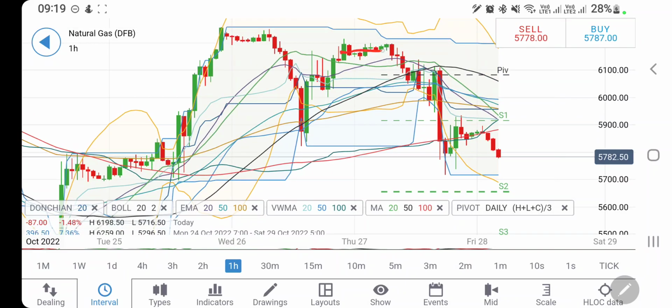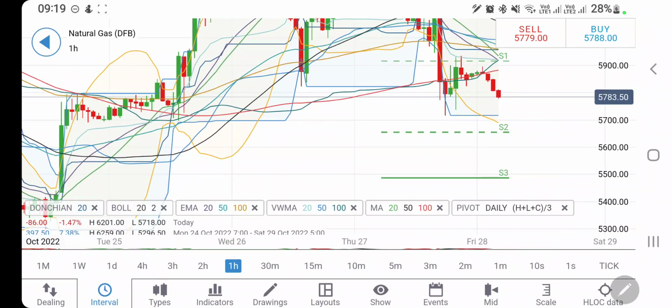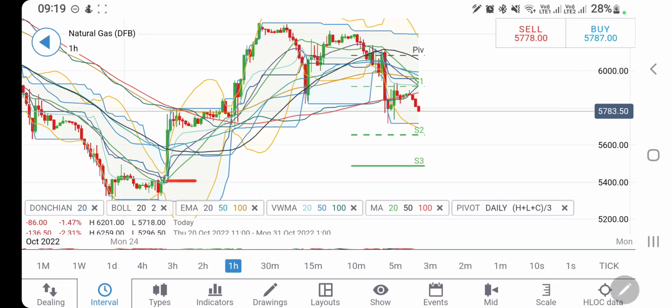Now see how it has behaved. A consolidation, a drop, a sharp drop, a retracement or consolidation. Now it is again resuming the trend. But remember, this zone is very important for NG till 5.7, and only if it trades below 5.7, yes, it is the long distance to cover towards 5.4 levels.